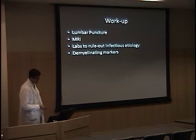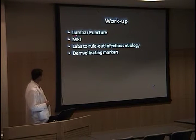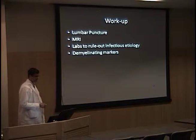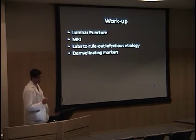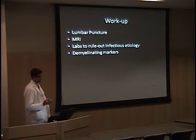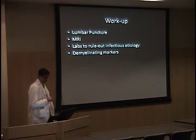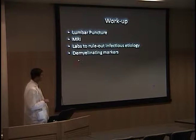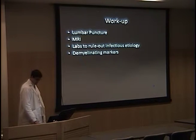So, workup, as we did in the emergency room, a lumbar puncture, patient already had an MRI. This would go MRI first, then lumbar puncture. Labs to rule out any infectious etiologies like we did. And then demyelinating markers. These are somewhat mixed in terms of how helpful these are. We typically see patients that are admitted with multiple sclerosis flares. They get oligoclonal band levels like this patient did, an IgG index. These are markers for demyelination. However, the studies that I've looked up did not show any statistically significant difference between patients with MS and patients with ADEM in terms of is this useful for characterizing one over the other.